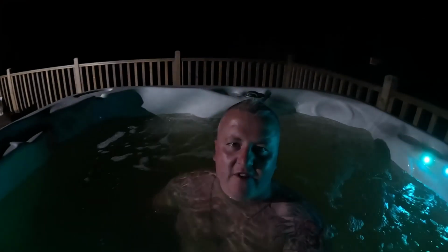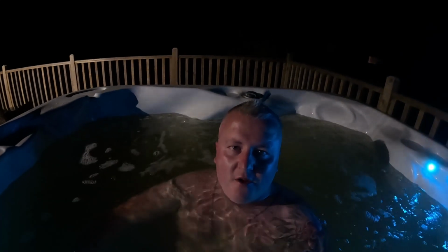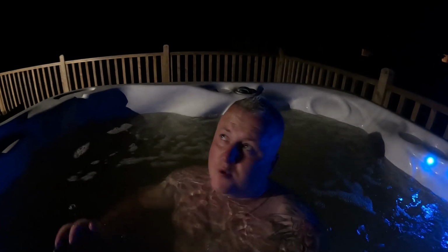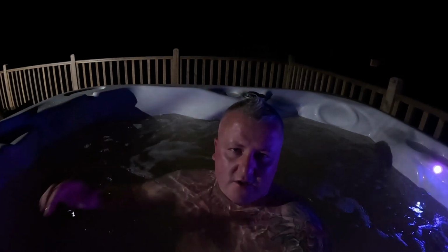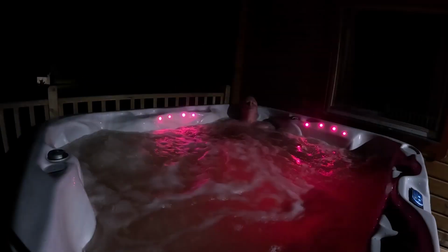Hello, so I've come back for the night, just sat and chilled, watched a bit of telly, just sitting about talking really, but I've decided to come out for a wee hour in the hot tub just before I go back in and go to bed. Love this time of night in the hot tubs and stuff, it's so peaceful. You can't really see it on the camera, but when you look up in the sky clear, the stars and stuff you see are amazing. So I'm just going to stick the jets on, sit back and chill, and I'll catch up with you tomorrow.